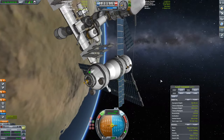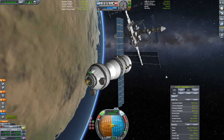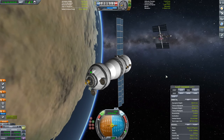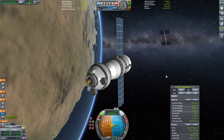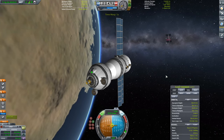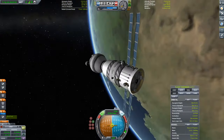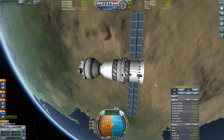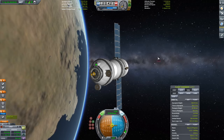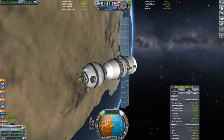Deorbit maneuver starting. Yes, 25 would be good. Okay, this is good. So now it is re-entering the atmosphere. Okay, there the space station. And now we have deorbited.